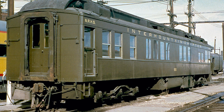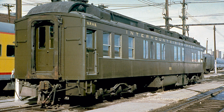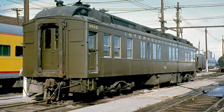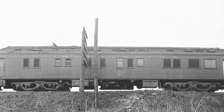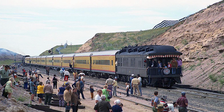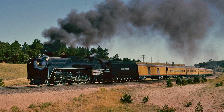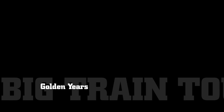Former Burlington Business Car 96, by this time, was operating on borrowed time once again. Its 1886 construction date and wood body were hidden under layers of steel, and Amtrak refused to certify it for continued operation. The stately business car took one final journey in August 1972 as part of an excursion pulled by Union Pacific steam locomotive number 8444.